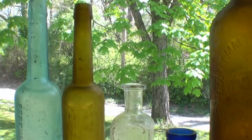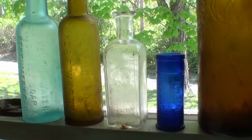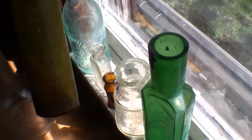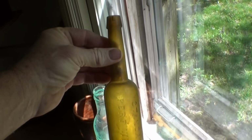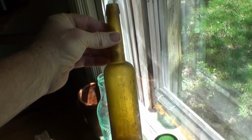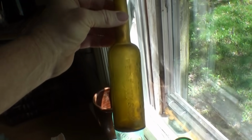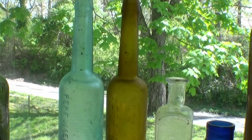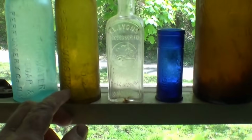And real pretty yellow, Standard Perfumery Works in New York. And big long neck, Florida water bottle, I call them. It's Florida water. And see the other one right next to it, shaped just like it, with a long neck, cylinder.